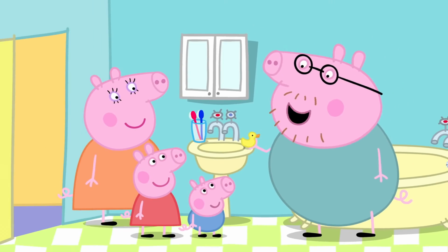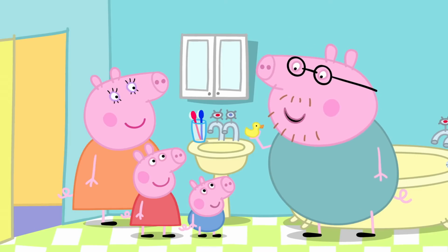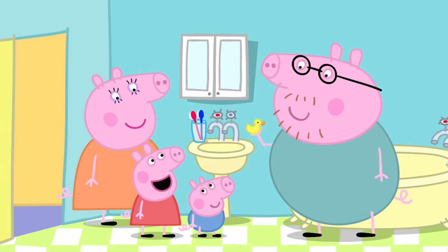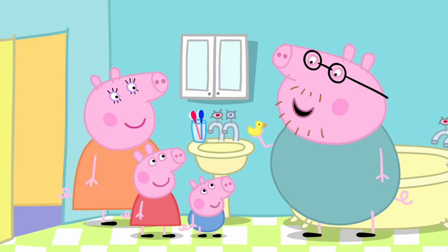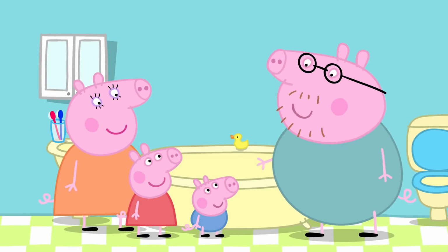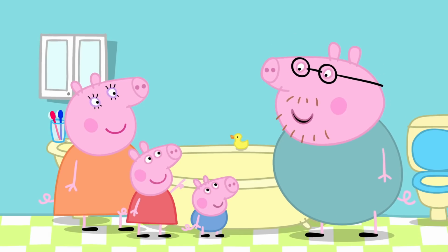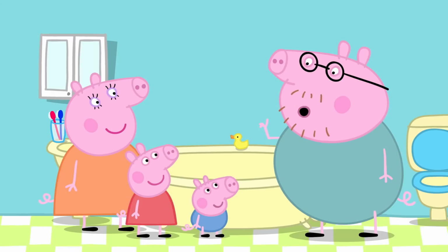If I take this rubber duck and hide it where you can see it, do you think you could find it? Daddy, if we can see it, you haven't hidden it. Watch this. I will put the duck here. Now, you tell me where it is. There. Exactly. It's too easy, Daddy. It won't always be so easy, Peppa.